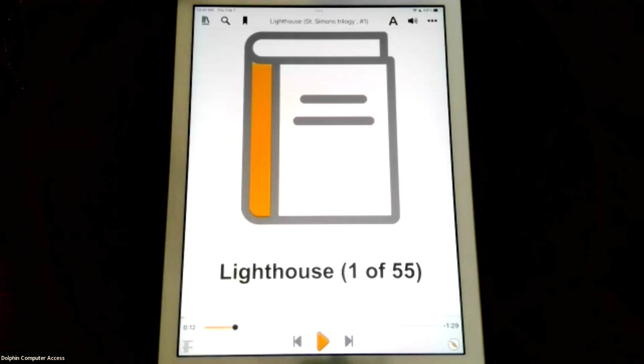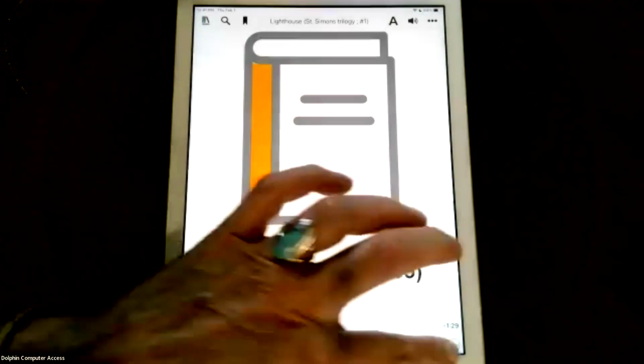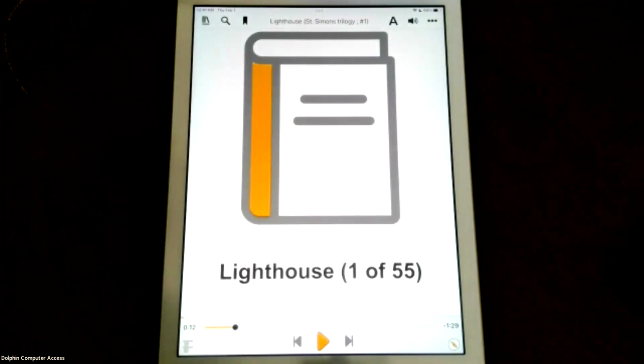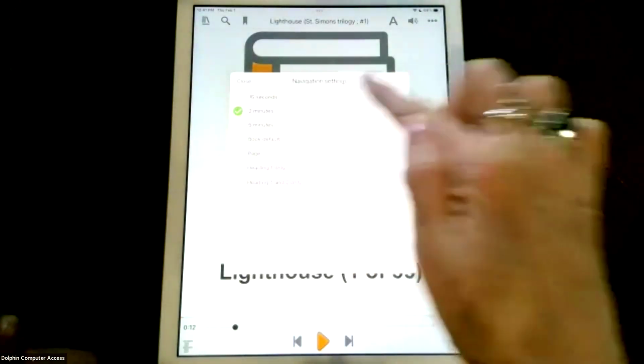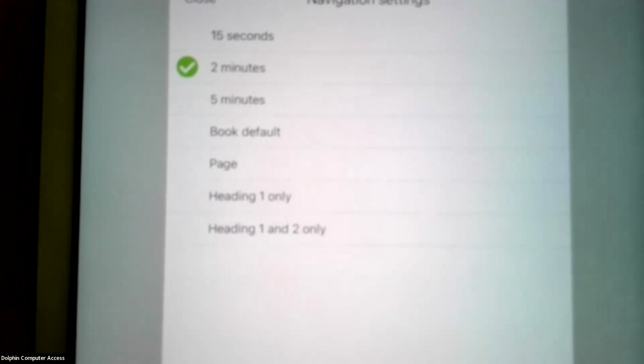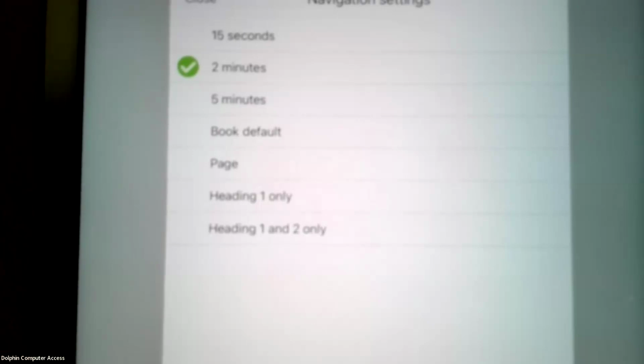So now we have a professionally narrated book. And one thing of note, when you're in an audiobook, you can adjust how you move through the book. I can move by time, which is what you would want to use if you're using an audiobook. You want to move 15 seconds ahead or 15 seconds back, 2 minutes ahead, 2 minutes back, etc.